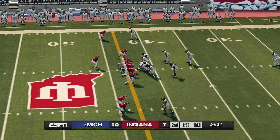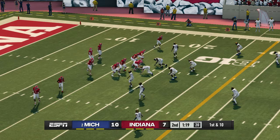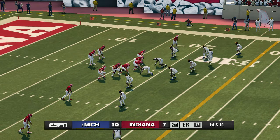Surratt is back deep to return. Steps out of bounds at the 17-yard line. And he's got to be happy with that punt, Kirk. Yeah, Brad, that was nice. And now they're looking at a long way to go to even think about a score. Momentum swings have been fairly even. And with so little separation, this game can be drastically changed on just one or two plays.